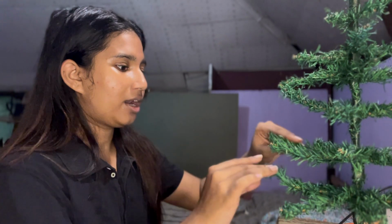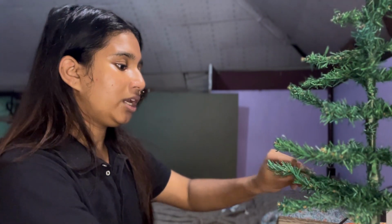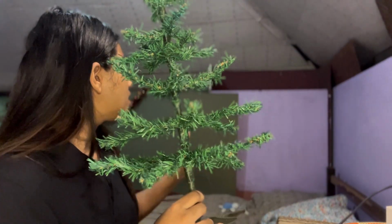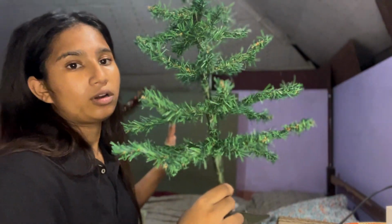Okay, I think this is better. So yeah, I did get this for him, and now he's getting a new Christmas tree, a bigger one. So this, he gave it to me. Because it is very compact, I'm thinking of putting this somewhere in my room in some corner, so that I just know that, you know what, this is Christmas season. Christmas is very near, just 22 days left.